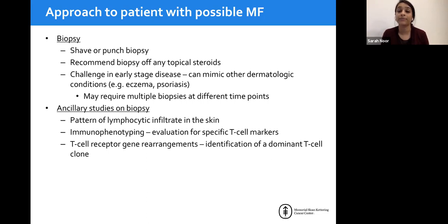But oftentimes, the good news is that in the majority of patients, this is a skin limited process, and we can approach them similarly with these mild skin treatments that we will talk about. And then follow closely, and obviously over time, if they're not responding, we can always rebiopsy. Thank you.